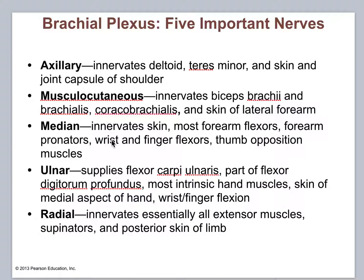All the other anterior forearm muscles are innervated by the median nerve except for the flexor carpi ulnaris and half the flexor digitorum profundus, which is innervated by the ulnar nerve. So the ulnar nerve innervates those two muscles in the forearm, but most of the muscles of the hand are innervated by the ulnar nerve. The exception in the hand are the muscles of the thenar eminence. That's the muscles around the thumb. Those are innervated by the median nerve.